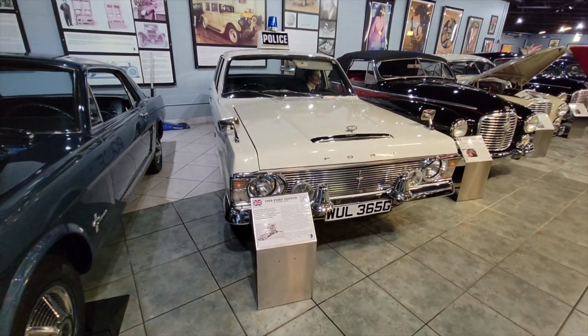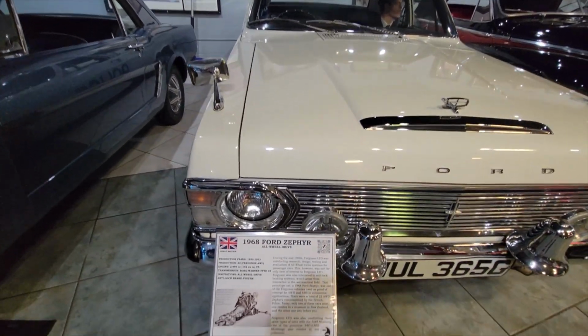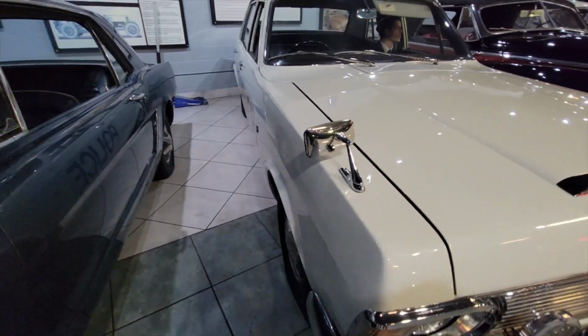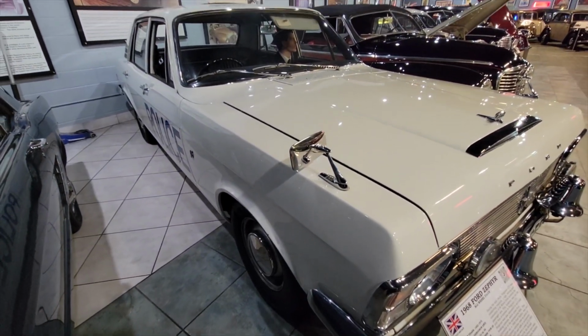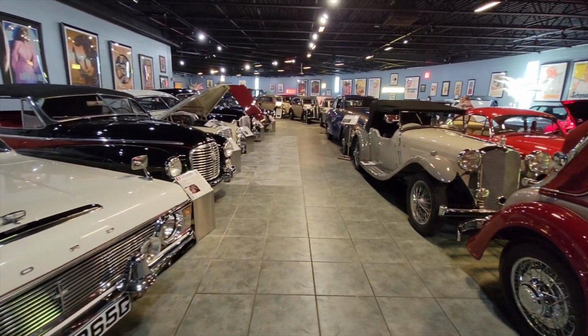The same system was also implemented in these British Ford Zephyrs. 22 were commissioned for the British police, and 2 are known to exist today. I think it's worth looking more into this system on your own if you're interested.